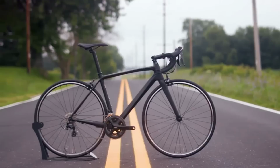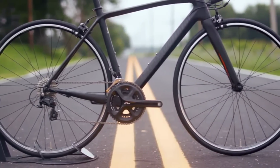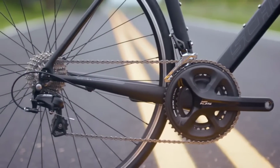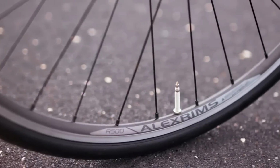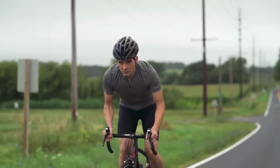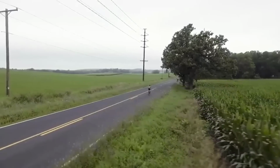Lightweight, comfortable, and responsive, the Fastback Carbon features a Schwinn Enlightened Black Label carbon frame and tapered steerer fork, full Shimano 105 11-speed drivetrain and brake set, and Alex R500 double-wall rims with Kenda Criterium tires. The performance is built in. You'll instantly feel the lightweight efficiency in every pedal stroke.